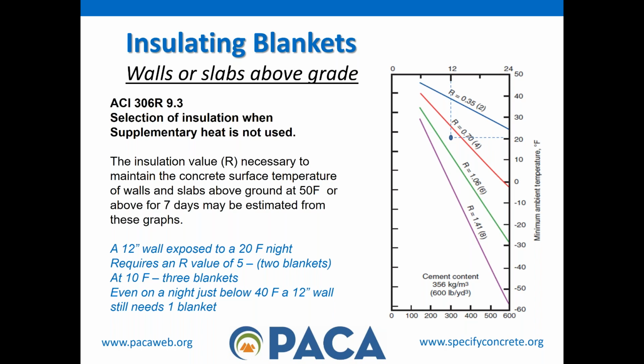Again, 306R gives us charts for that. Here you see one of those. I pulled out one of them to talk about today, and that's a 600-pound mix. So let's say we're using 4,000 psi concrete. We're pouring a 12-inch wall, and it's going to go down to 20 degrees tonight. What do we need to protect it? So we go over to our chart here, and that's going to be somewhere between an R4 and R6, so we're going to need somewhere about an R5, which is at least 2 blankets on that.